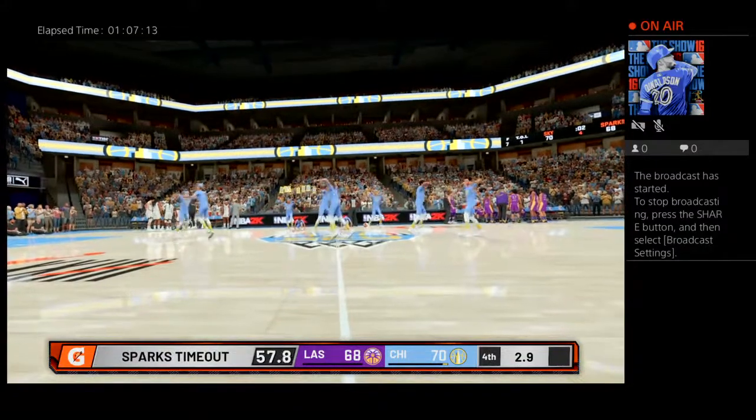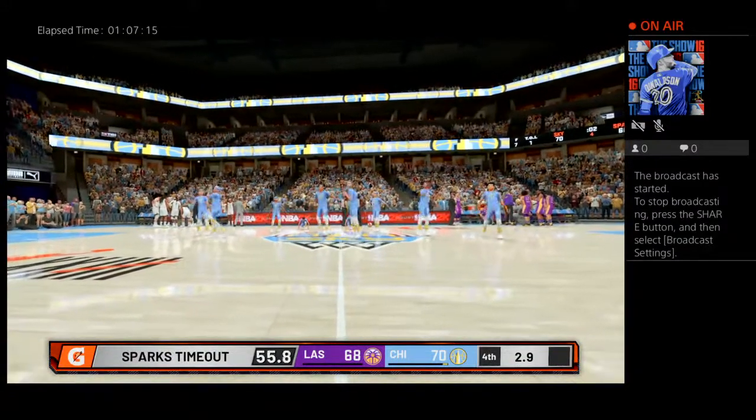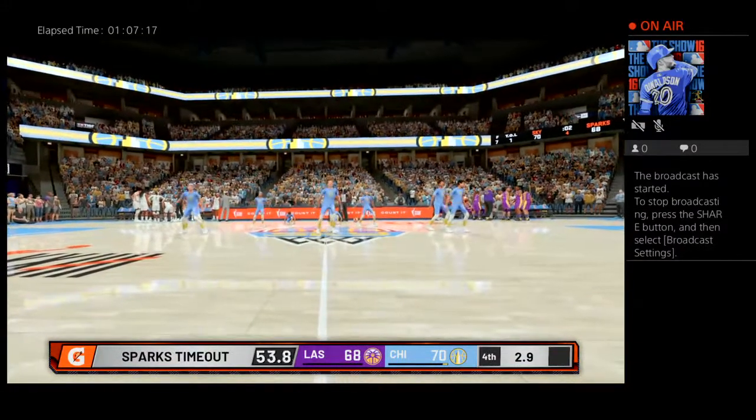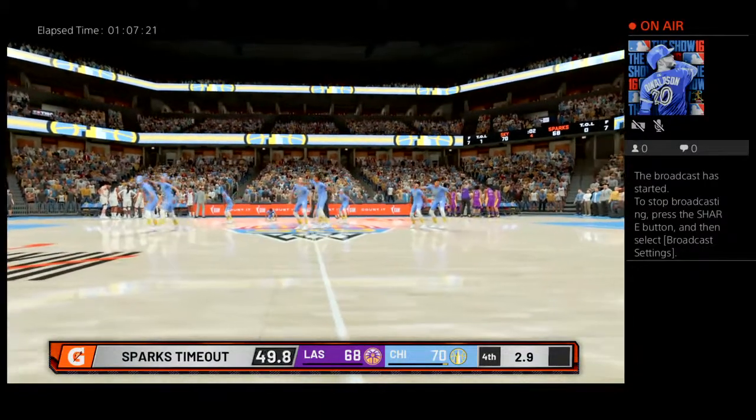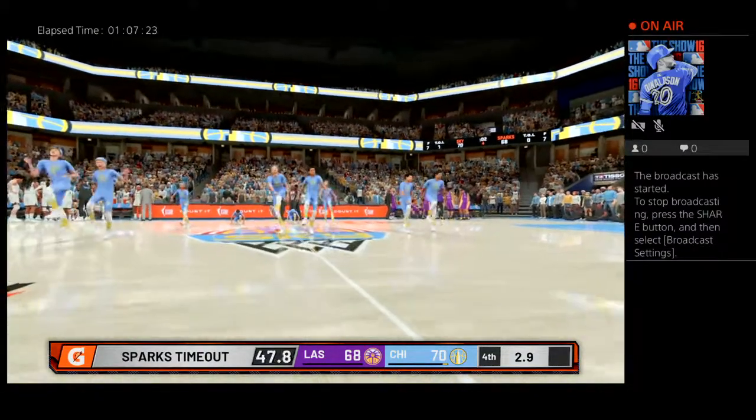With a couple seconds still on the clock, I'd try to get the ball in as close to the basket as possible. That way, if you miss a quick one, you might have time for a putback to tie it at the buzzer.